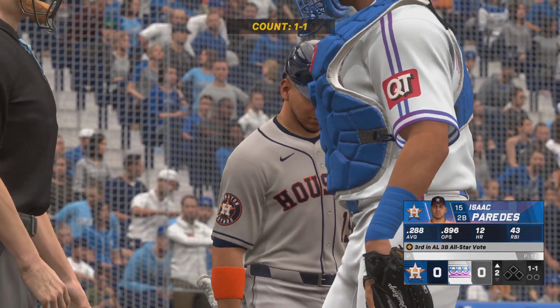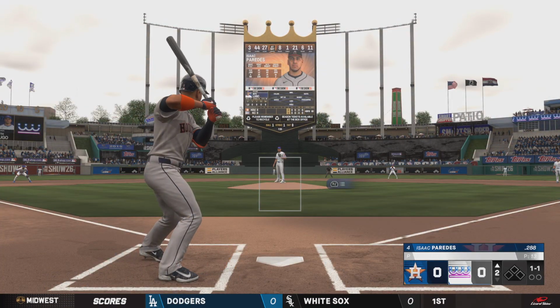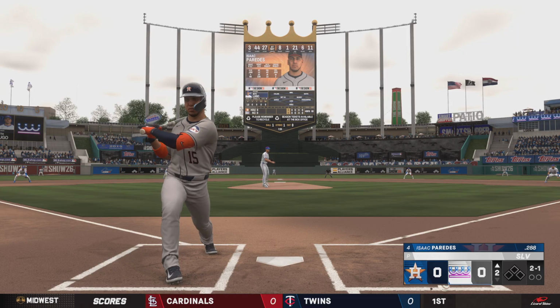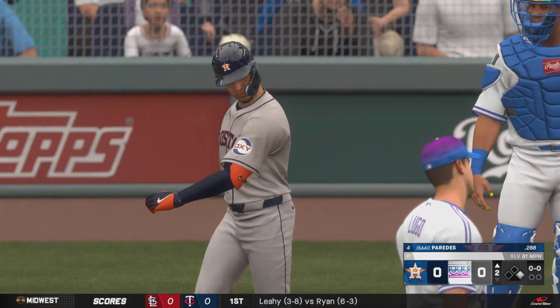Back here at Kauffman Stadium, top of the second. So the Houston Astros are in a strong position about halfway into the year as they're contending for a postseason spot. But Singy, they were supposed to be one of the top teams in the league. Oh, that got away from him. And he's going to reach on a hit by pitch to lead off the inning.